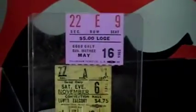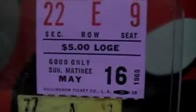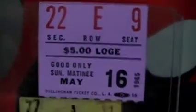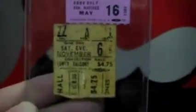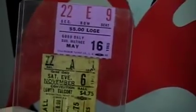From the 65 tour, here are some ticket stubs. This one, May 16th, 1965, from Los Angeles. And this one is from Convention Hall in Philadelphia on Saturday, November 6th. Nothing on the back. Good ticket stubs, they're hard to find.